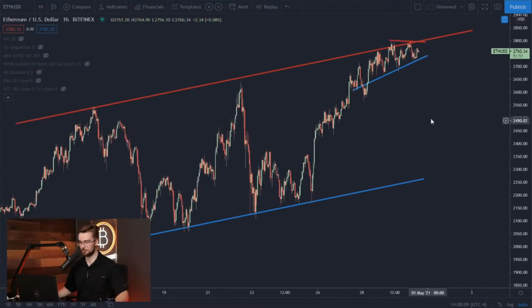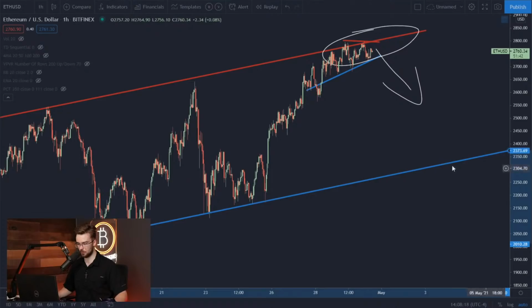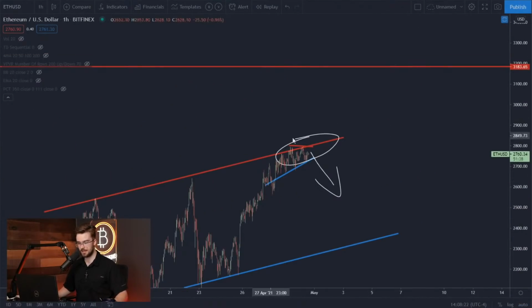So this is the decision point that I want to show you guys. Ethereum is sitting right below this crucial level of resistance. It has 2 options. It can either break to the downside and likely come down to this uptrending level of support and bounce somewhere around $2,350. Or Ethereum can break to the upside and rally more than likely to our price target of $3,200. I'd love to hear what you guys think on that.